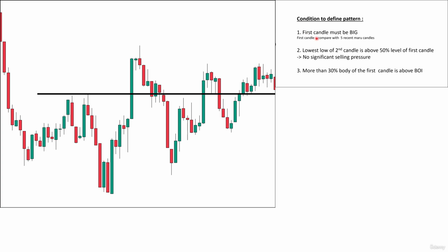And at this time, the first candles must be big. You can easily compare by the naked eye. This candle is very big. And please note that here is one of the Maru candles. You already learned about special Maru candles. Therefore, during compare this one with 5 last Maru candles, you also need to count this one.